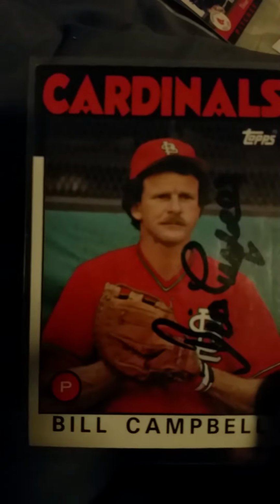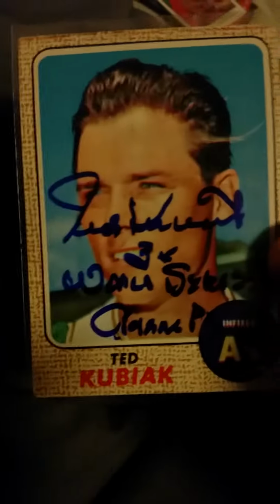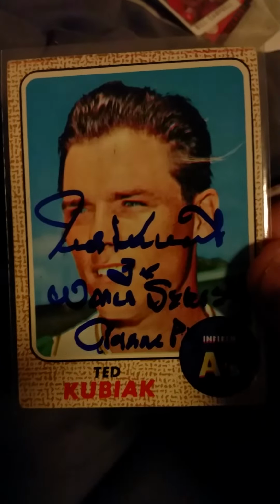Next one is a 1986 Topps. Really good relief pitcher in the 80s. Pitched for my Red Sox. The Soup Man, Bill Campbell. Signed that really nice. Then this is a 2 of 1. 1968 Topps. And I asked him to put 3 times World Series champs. And he did. Mr. Ted Kubiak.